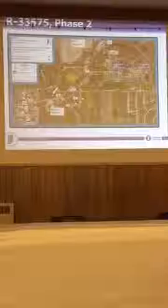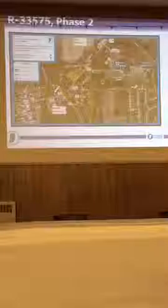And Lumber Loss is closed because we have to construct, so Lumber Loss traffic will have to come up through Og Street and come back around. That's a 2-month period that we have to do that, because we have to get this connection with Lumber Loss and 224.